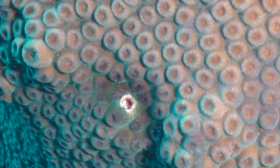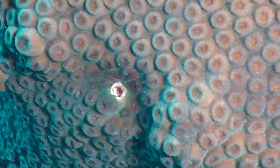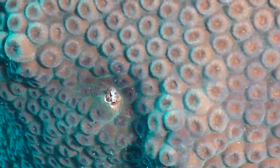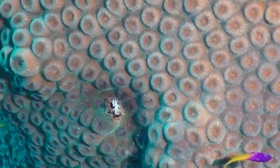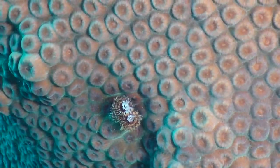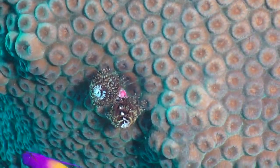So, the bit covering its hole right now is called the operculum. And this is actually a part of the animal that comes down under these 2 Christmas trees and will cover the hole when they retract themselves for further protection. And it is made out of calcium carbonate.